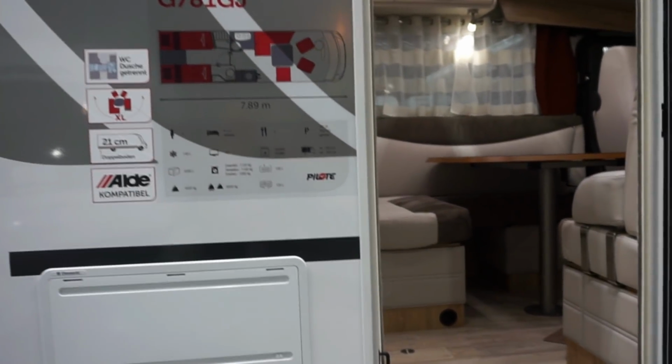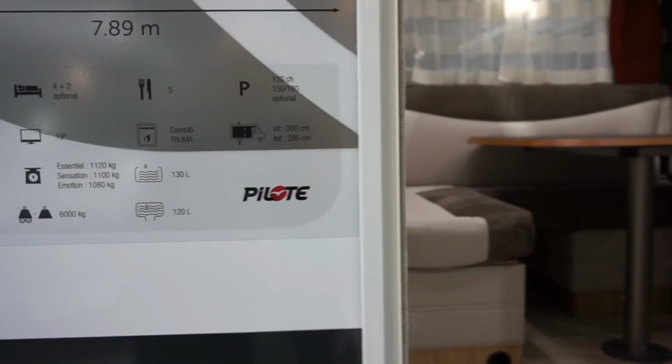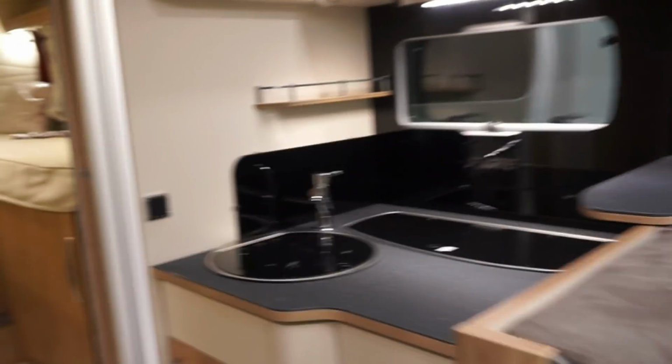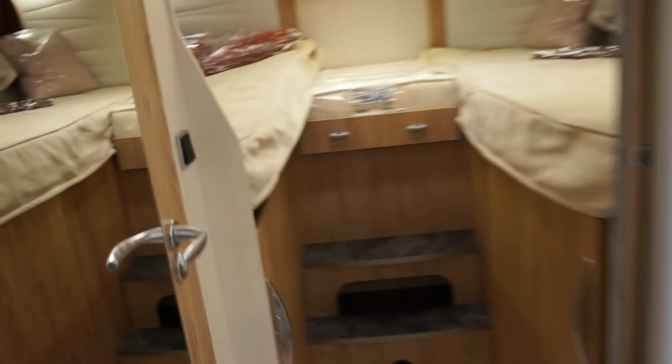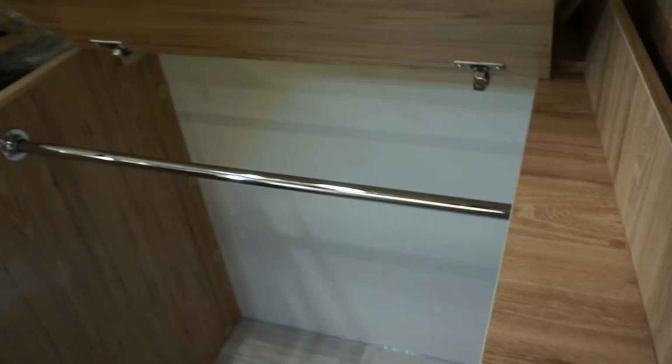I'll give you some quick facts on it though. 130 litre freshwater tank, 120 litre wastewater tank, and you have it on a 4.5 tonne basis. Let's come inside and go to the very back, and we can see in this case it's got 2 single beds which are joinable. Under the single beds we've got a bit of hanging space down there, and also on the other side as well, and also you can get in like that.